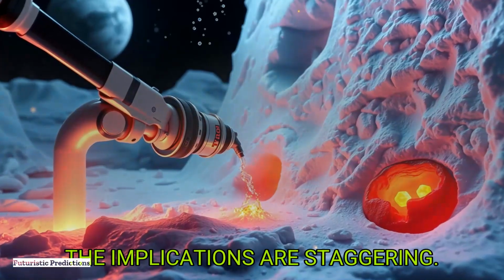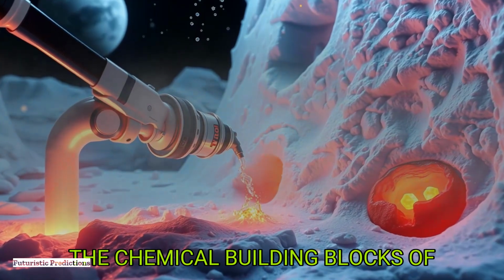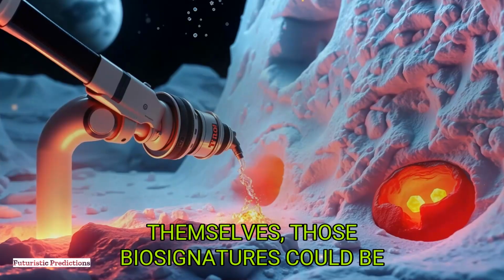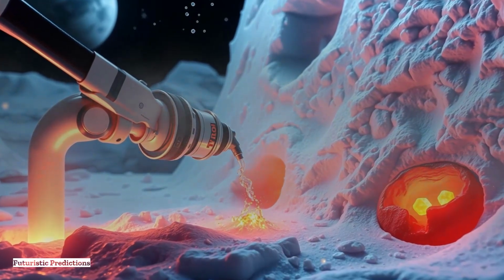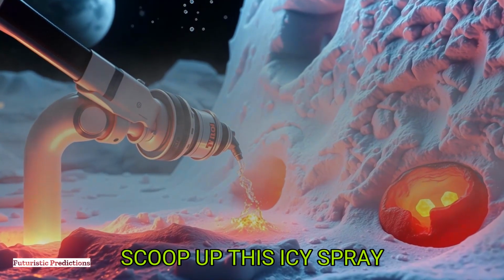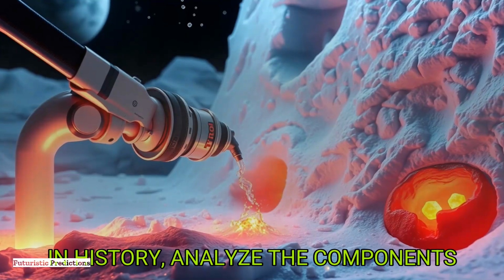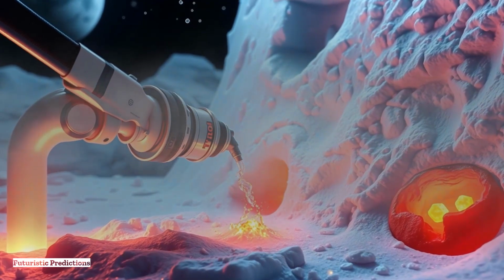The implications are staggering. If the ocean below contains the chemical building blocks of life, or even living microorganisms themselves, those biosignatures could be frozen within this erupted material. A lander's robotic arm could scoop up this icy spray and, for the first time in history, analyze the components of an alien ocean without ever getting its feet wet.